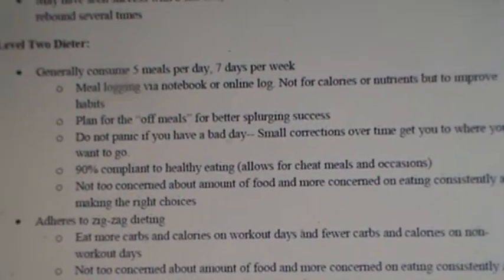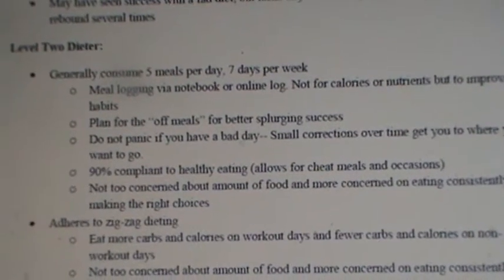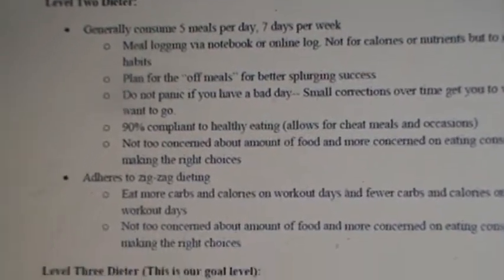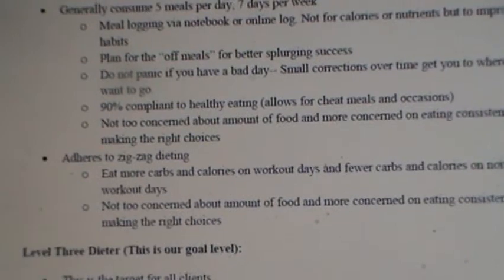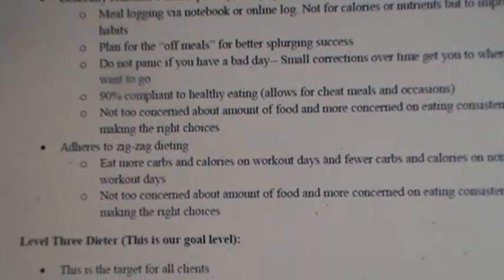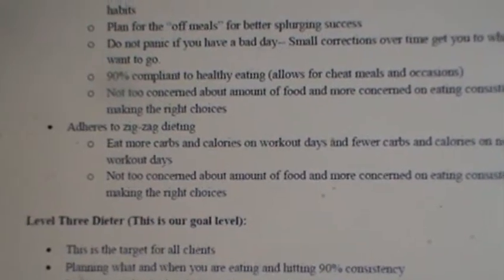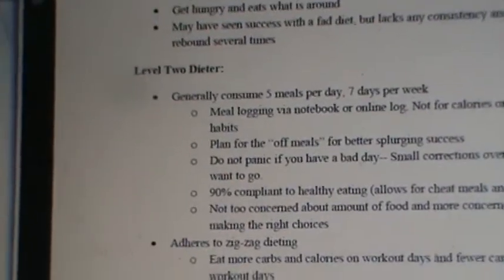This is somebody that can have cheat meals and make adjustments, but when they have a bad day, they just make small corrections and don't go off the rails. This is also somebody that adheres to zigzag dieting. On their off days, they're eating fewer carbs and fewer calories. On their workout days, they're eating more carbs and more calories to fuel their bodies. Again, this is the level that is going to allow our clients to maintain what we want.